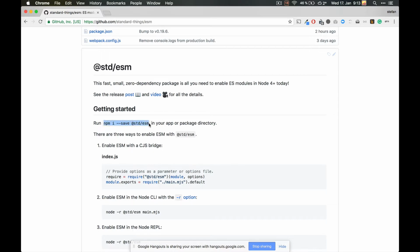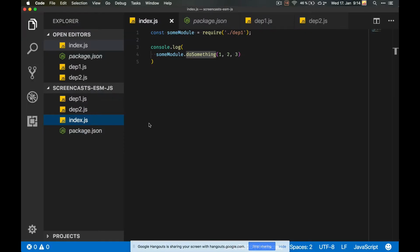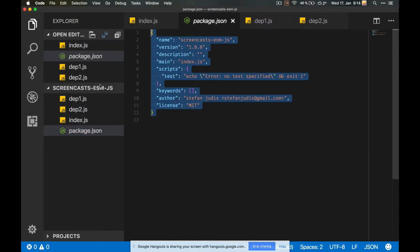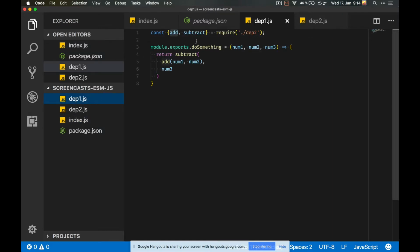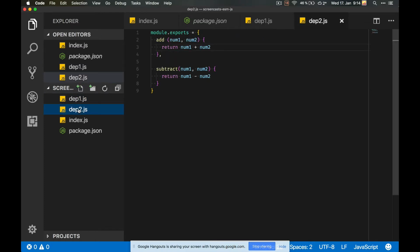Okay, so want to just give it a try? Sure, yeah. Cool. So I prepared a little demo project here. This is just a really, really tiny project. It includes a package.json, nothing in here, and it has an index file. This requires another JavaScript file. And this is the CommonJS thing you're talking about, right? Right, correct. So it brings in a dependency which has a function that is called doSomething, really heavy calculations going on here. So numbers 1 through 3, subtracting and adding them. And then there's another dependency which is called dep2, which then includes these kinds of functions.